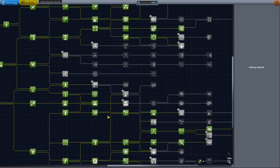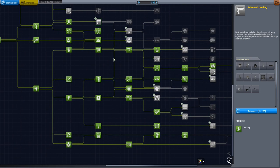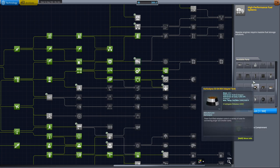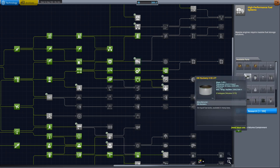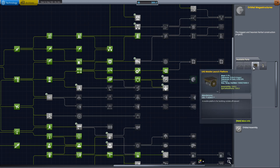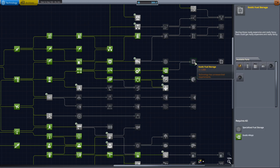Do I have a research of some description where I can unlock better storage? High performance fuel systems. Argon tank, xenon tank, argon. No. Orbital assembly. No. Orbital megastructures. Mobile launch platform. Orbital shipyard. That sounds like it would be interesting.